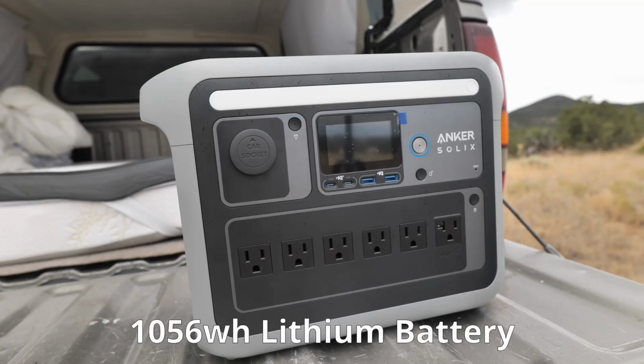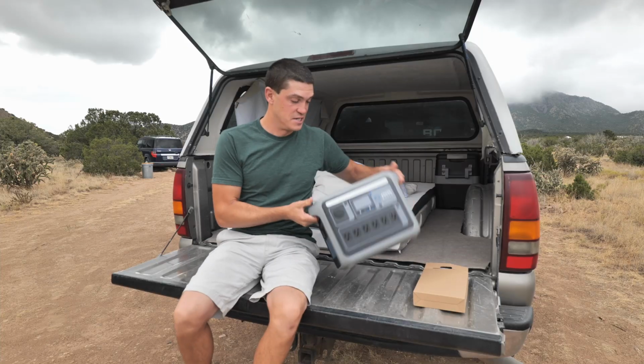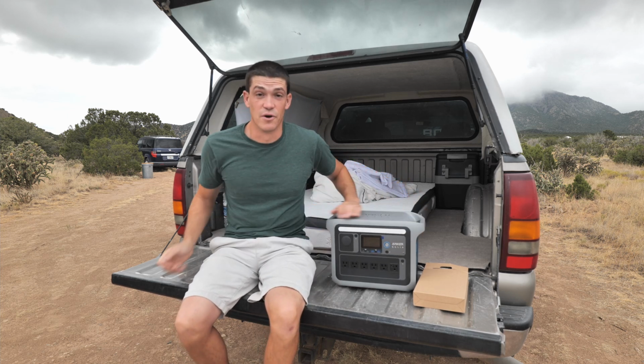This is the Anker SOLIX C1000 portable power station. It is relatively compact. It's got these two nice handles on it. Easy to move around, not super heavy, but it is very powerful.